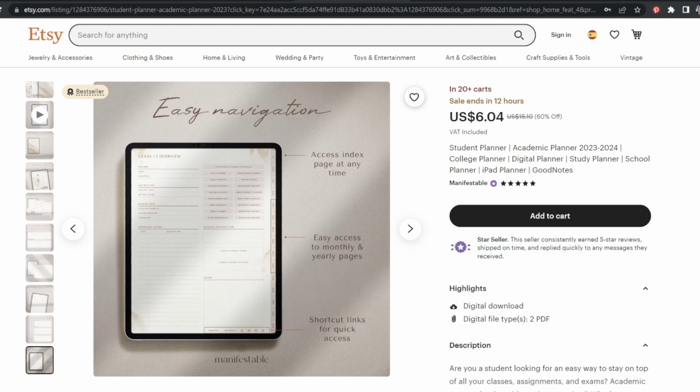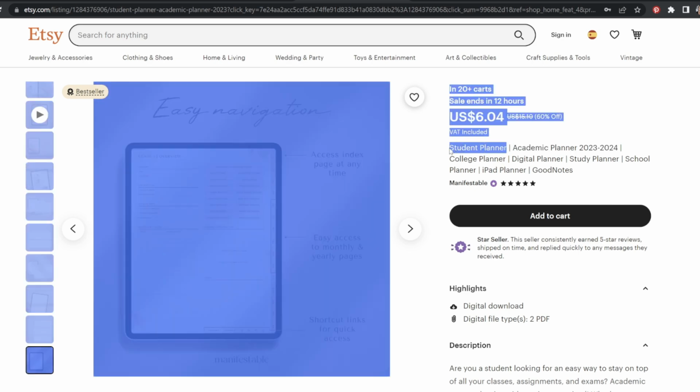If we look at their title, I want you to notice how they use vertical bars to separate all the important keyword phrases here. Now that is super important. And I actually talked about this in a print on demand video that I just very recently did. The Etsy algorithm is going to use these bars or commas or slashes to separate phrases. So when the algorithm interprets these phrases, it will take these bars and use that to recognize that this here is a phrase. This here is a separate phrase.